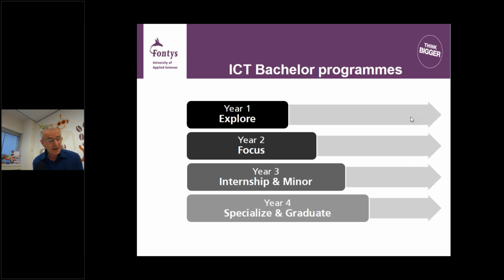The next track is ICT and media design, which is about the design and development of the relation and interaction between humans and media technology. You will learn to communicate with users and customers, develop new concepts, and create prototypes and UX visual designs.